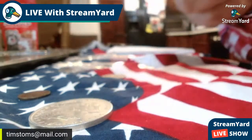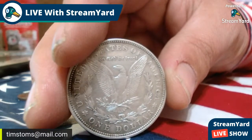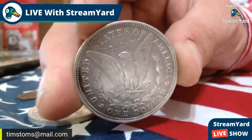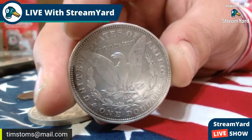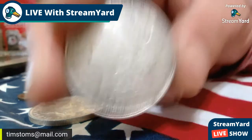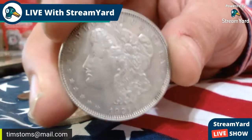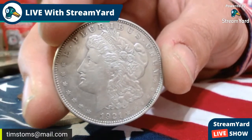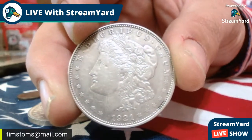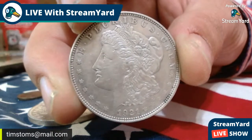That's 1921 P. I would do a starting bid at 45 shipped on that. This one here is super nice, too. And if anybody wants to bid, I do PayPal and I do Cash App as well. And just send me an email. It's there at the bottom of the screen, timstoms@mail.com. Yeah, the 1921 P, it's 45 shipped.